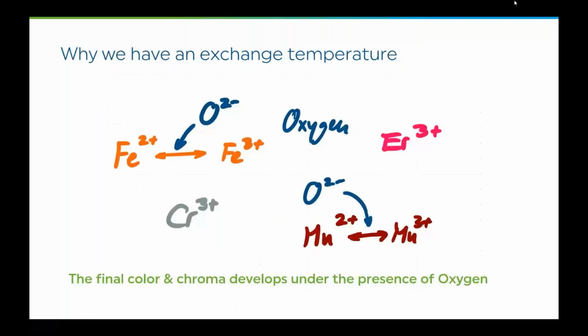The other aspect, as I mentioned a little bit earlier, is that we have an exchange temperature, which means that we have to introduce air. Because we develop the final color and chroma, we have to have oxygen there so that the elements change their electronic state, and that allows them to produce the proper amount of color and chroma in the restoration when we fire it. So it's a very tricky thing. There's a lot that goes into this.